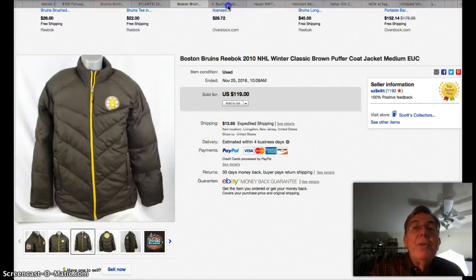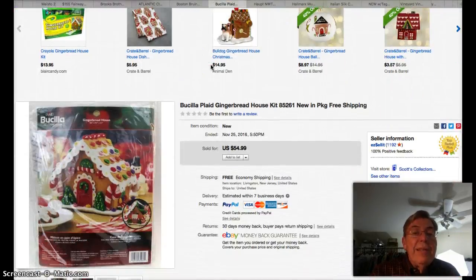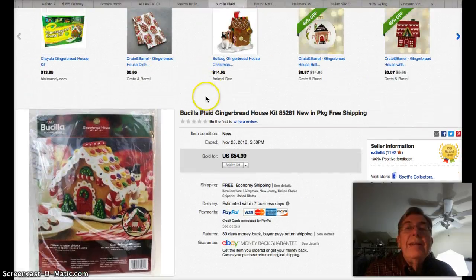And now we've got some more Christmas items. Again, I bought these around last Christmas. I paid $2 a piece for them. This particular one is a gingerbread house kit, which is, I guess, needlepoint or sewing or whatever, but you put it together and it becomes a fabric gingerbread house. I got $54.99 with free shipping with this. I paid $2 for it last Christmas. So sometimes you have to sit on it. Well, Christmas sells all year round, but sometimes you just have to sit on it and just know when to put it up.